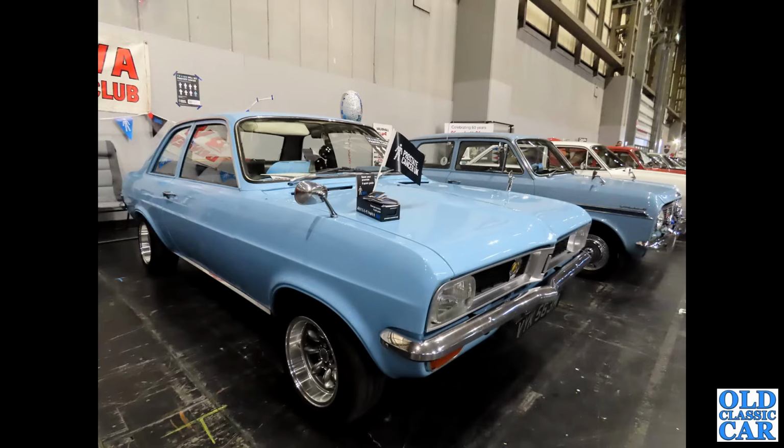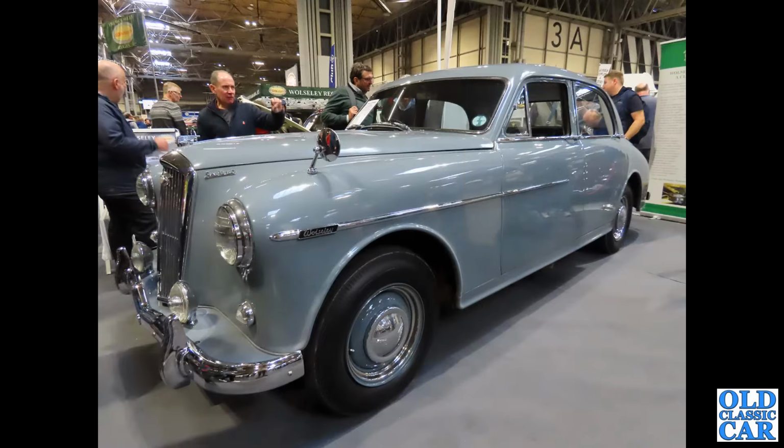Back to Vauxhalls, and we've got a two-door HC series Vauxhall Viva and some very wide-looking wheels. How about this? When did you last see a Wolseley 690? Very handsome looking car indeed.